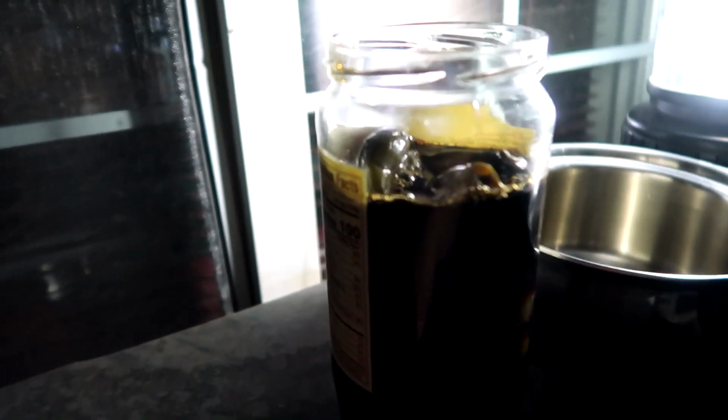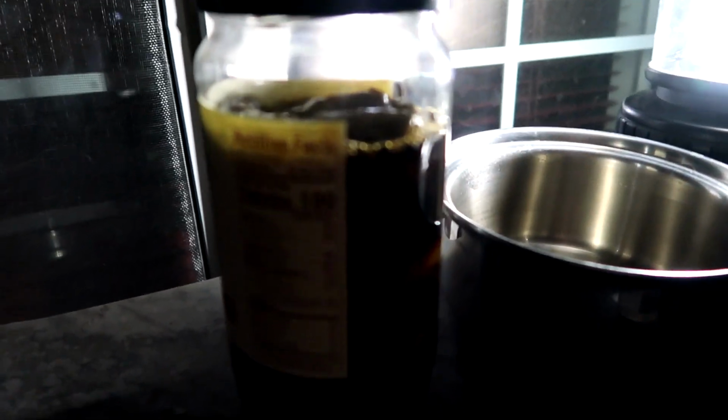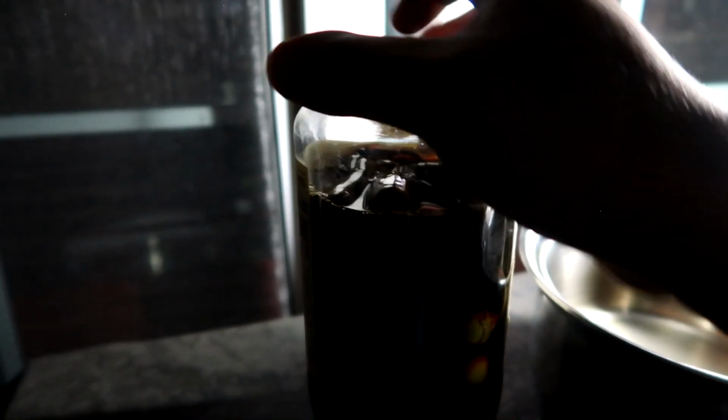That's finished. So this can be just stored for like up to a year now. It lasts for a really long time, and the longer that you keep it, the better it tastes. I love eating this as a side with a lot of dishes. I just feel like it goes really well.